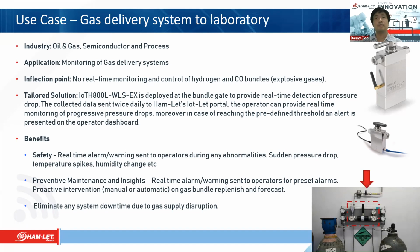All right, so the benefits or the value that the solution provides are a few-fold. Firstly, it's safety. Since in this case we're working with explosive gases such as hydrogen or CO, it's important to monitor any anomalies in the system, such as pressure change, temperature spikes or humidity changes, because any of these anomalies might signal something went wrong in the system. Maybe there's a leak and you don't want this dangerous gas to be leaked. And maybe there are situations where it could signal a potential explosion threat.